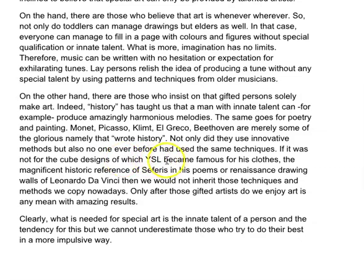which made YSL famous, okay, the magnificent, historic references of Safaris in his poems, capital R here, or Renaissance. You don't say drawing walls, you would just say, or Renaissance paintings, or Renaissance painted walls of Leonardo da Vinci, then we would not have inherited. Okay, so she needed to use a different form of the conditional here.